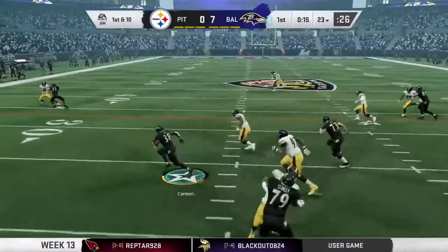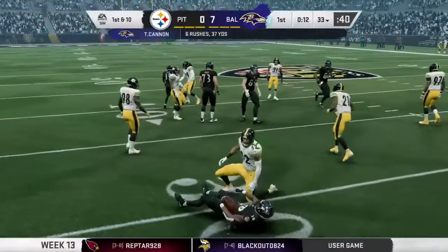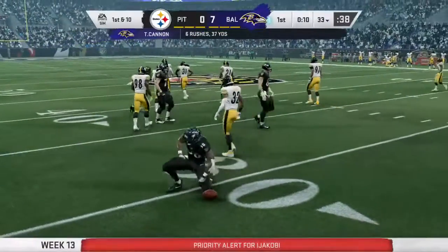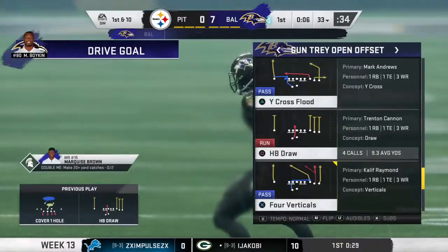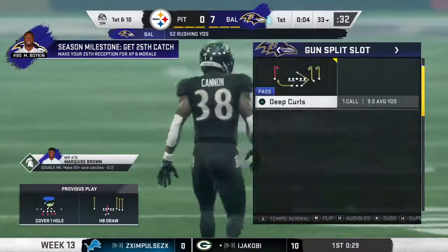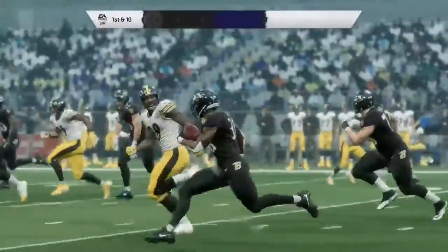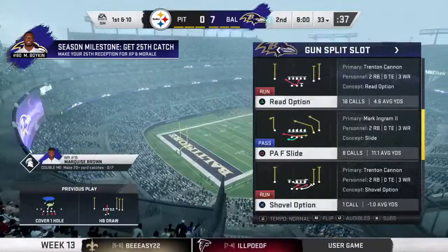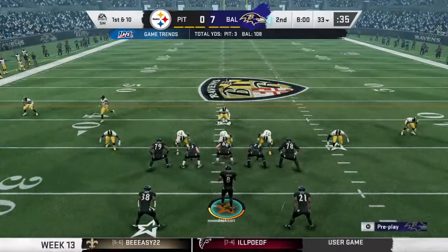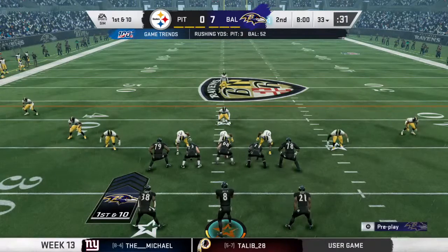They'll start on the ground with Cannon. And an alley to run. And he's got it past the 30 before he's hit and dropped. It's a pickup of 11 and a Baltimore 1st down. Second quarter now from Baltimore. It's the Ravens in possession as they've got it with a 1st and 10. After one, 7-0 on EA Sports.